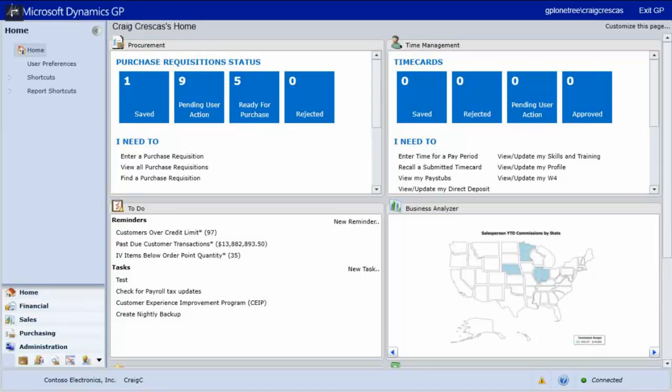And then over on the left-hand side, you have the to-dos. These are tasks or action items that have been assigned to me, or reminders of activities or alerts that are happening in our system, in our business. So, for example, I want to know how many customers are over my credit limit. Right there I can see 97. That's a hyperlink. I can drill into that and get into some of the details.